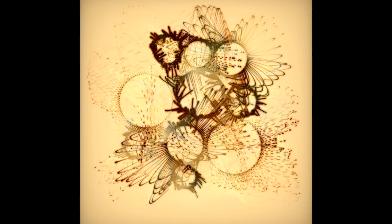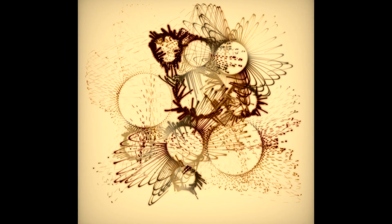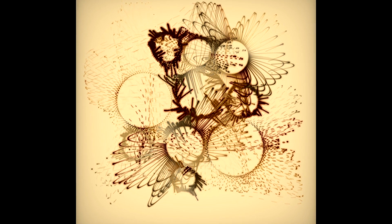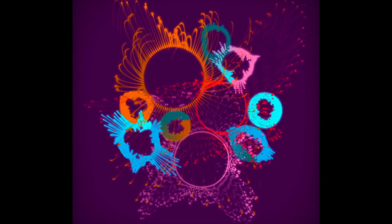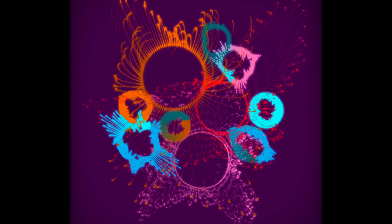And there's also modes where the sort of trails left by the nodes will be dotted, where some of them will turn on and off at different times and have different colors and different parameters in different locations in the canvas. The color palette is so striking.